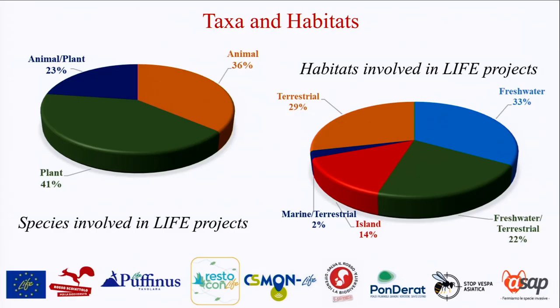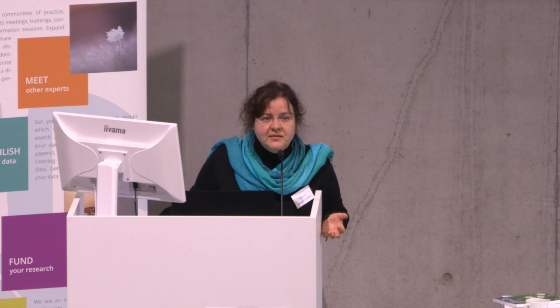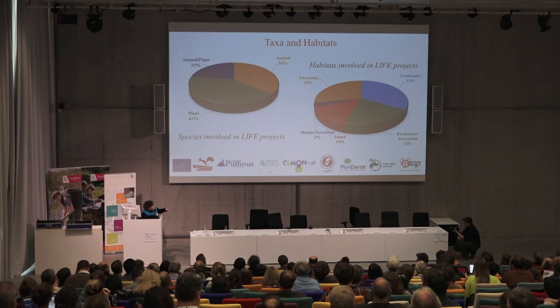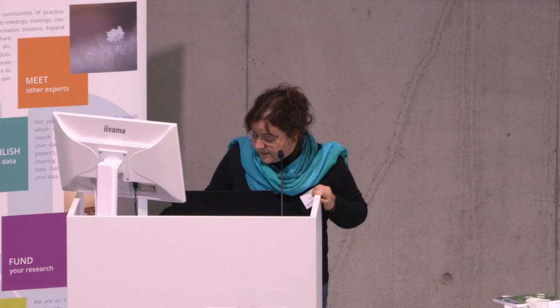And LIFE projects equally tackle animal and plant species, mainly in freshwater environments, followed by terrestrial environments. And as you can see from the graph on the right side of the slide, we also have many projects dealing with invasive species on islands, with quite successful projects on the eradication of rats, and also the eradication of invasive plants.